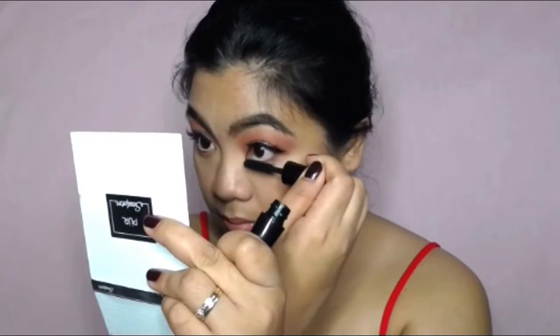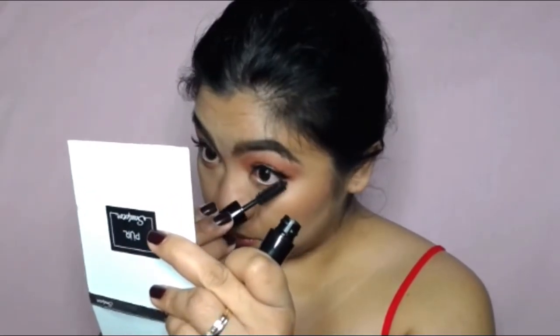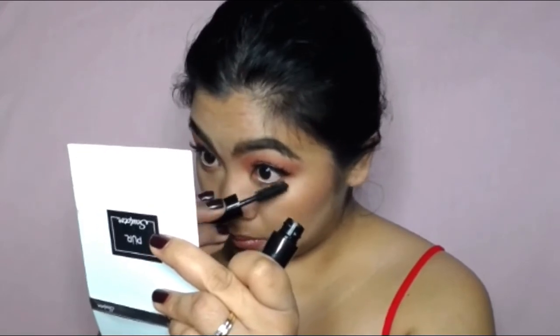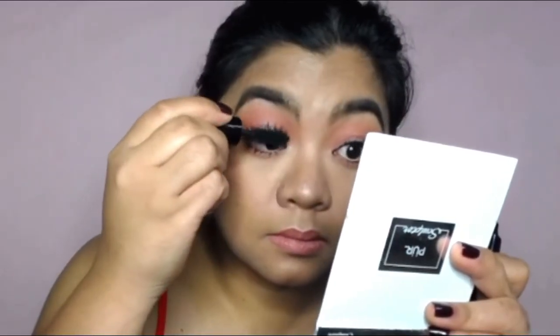And to finish my look, I'm gonna apply my mascara from Doucce. So I'm just gonna apply it on my lower lashes and my upper lashes. I'm applying it on the upper lashes to blend with the falsies. So that's it, you guys, and I hope you really like this look.